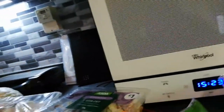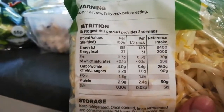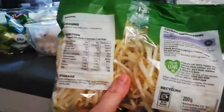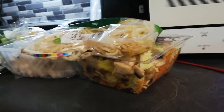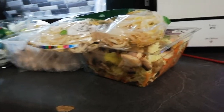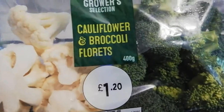And the other thing that I like to add to a stir fry is some crunchy bean sprouts, and they have got 3.4 grams in half the pack, and I'll not have anywhere near half the pack. So a slightly higher carby meal, but just now and again it's nice to have a stir fry that you don't need to chop all the veg yourself. I got some good old cauliflower and broccoli florets.